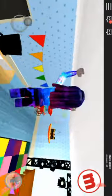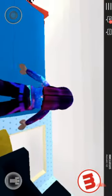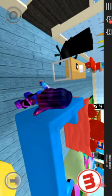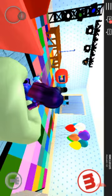Let me go to the bounce house. I love bounce house. Bounce house! Let me jump over the couch. Wow, her house is crowded. So crowded. It's more crowded than my house. Crowd!